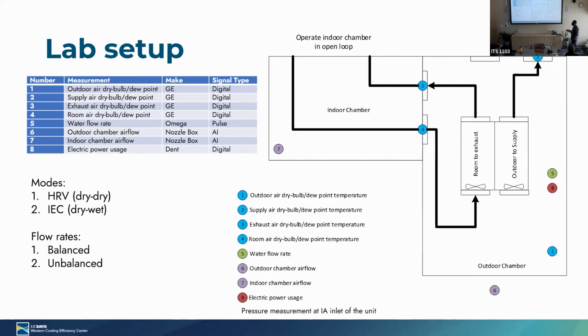The modes I talked about again are the winter mode and the summer mode, which are the HRV and the IEC modes. We tested balanced and unbalanced. Balanced is basically having the same flow rate on both the exhaust side and the primary side. So the amount of air getting drawn out from the house and the amount of air getting into the house, the ventilation, is the same, and the pressure stays the same. With unbalanced, you have a little bit more air coming into the conditioned space, so you have slightly higher pressure so that no contaminants can come in. So it's unbalanced flow rates.